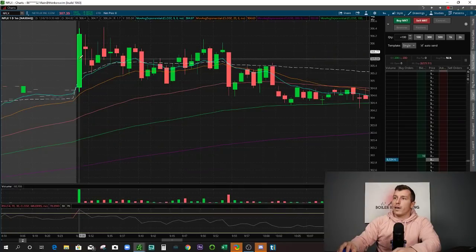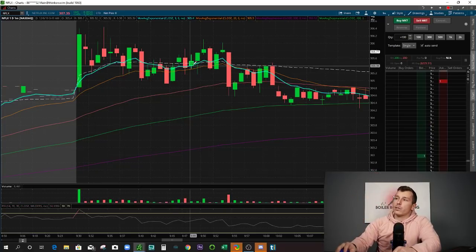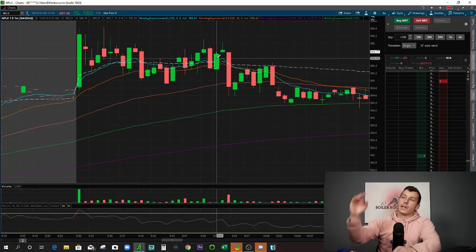So we have the move up, and I'm going to try and map this out as best I can, but this is arguably a bull flag. It's like a consolidation bull flag. You don't really have a big move up and then a consolidation. You really just have straight consolidation. And when they look like this, they can lead into really nice moves.